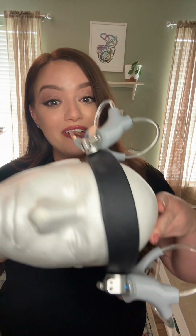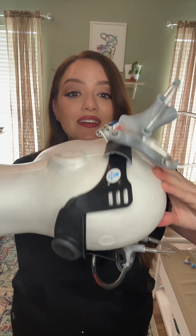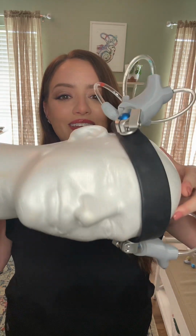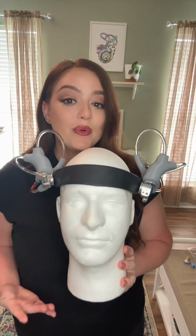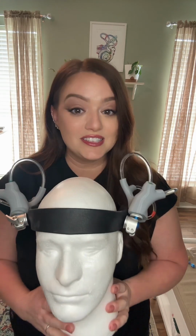Horizontal canal BPPV is much more difficult to diagnose and treat and will require a professional and probably several weeks of vestibular rehab for a lot of reasons, but here are a few. It's really hard to tell which ear it's in because whether you roll to the left or to the right, both of them cause the crystals to move. So it requires significant clinical assessment to be able to determine which ear even needs to be treated.